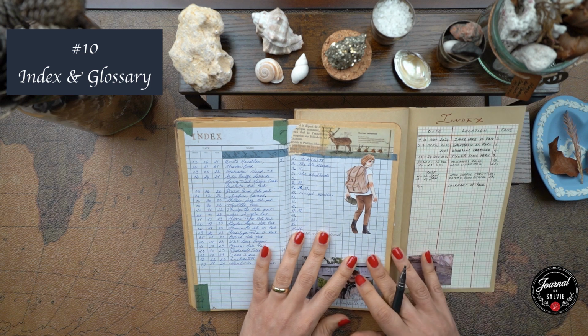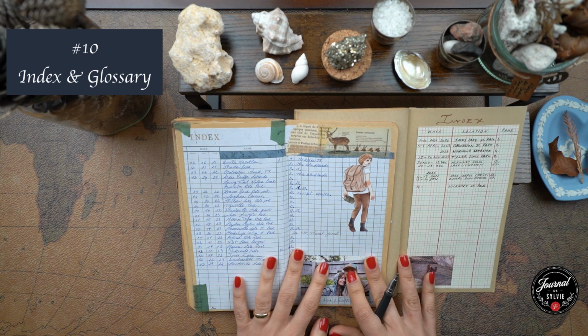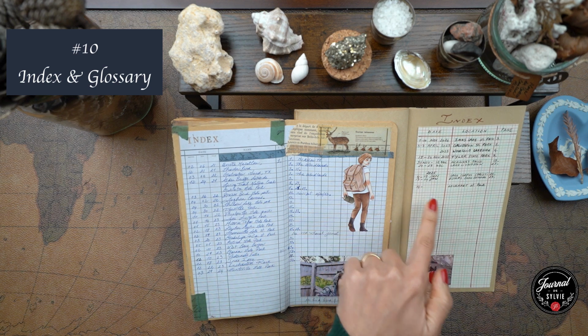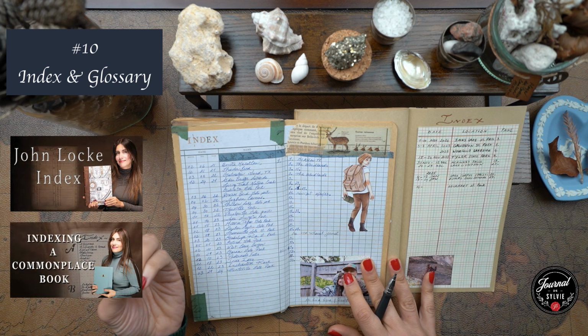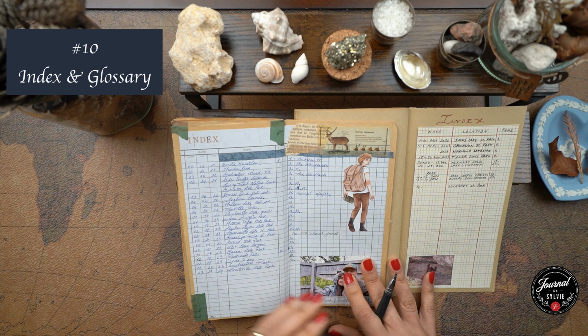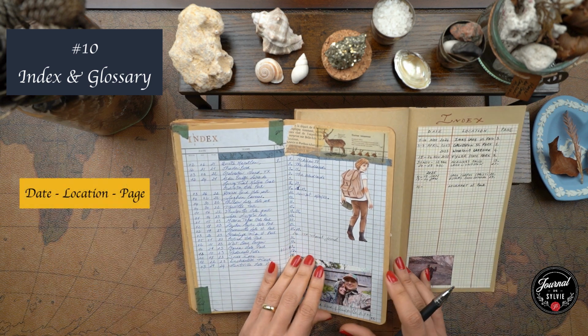Technique number 10 is creating at the back of your nature journal an index. An index here is a very simple index that captures date, location name and page number. Again, if you follow along with my videos, I shared many techniques of indexing because I believe it's key to enable you to retrieve the information whenever it's needed. So over here, don't forget to dedicate this page at the end to the dates, the park name, and also where to find it.